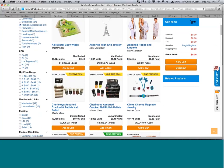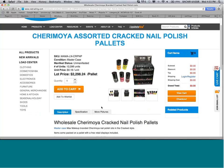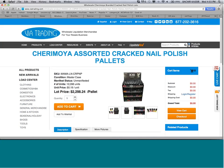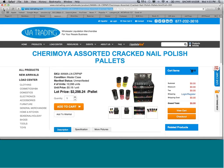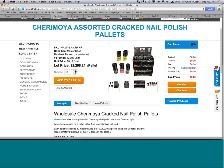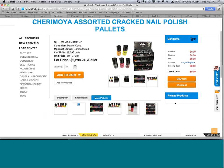Now, as I open a specific item, let's say we're going to open this item, and then you can see the product. You can see the shopping cart on the right-hand side, but you can also see a floating cart if you have the cart information there on the top as well. I can add to cart. I can go up or down in here. I can see specification, more pictures if available, and the related products.